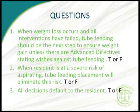Let's take a moment to review again. The following statements are true or false. When weight loss occurs and all interventions have failed, tube feeding should be the next step to ensure weight gain unless there are advance directives stating wishes against tube feeding. When a resident is at risk of aspirating, tube feeding placement will eliminate risk. All decisions default to the resident.